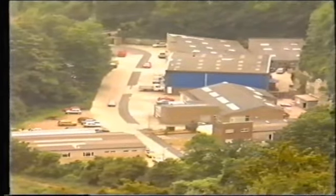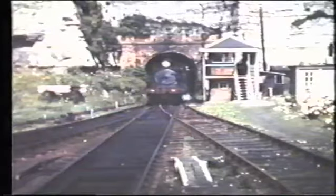Around the edge of the site were various caves that were used by local coal merchants. These caves and the tunnel mouth are all that remain of the station today.